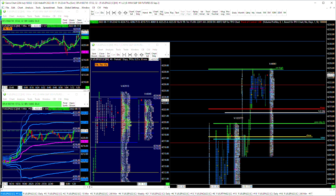Now, I told folks a little earlier that if we couldn't take out this lower stop, we're going to rotate up, and that's exactly what we're doing. We are rotating up higher. Now that overnight high is the target.